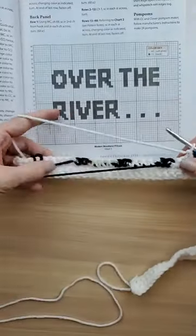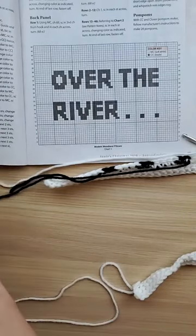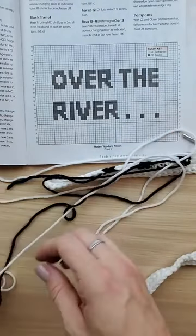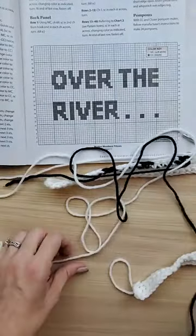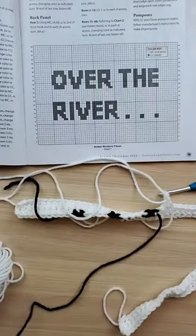Usually at the end of a row, I will untangle my yarn balls because they get a little tangled. You can see they get a little twisted when you're switching back and forth, back and forth, back and forth. So let me untangle these so that we can make it manageable and not stop constantly. Okay.